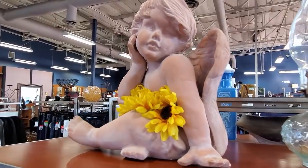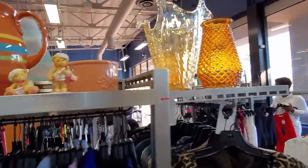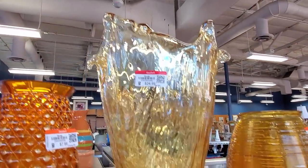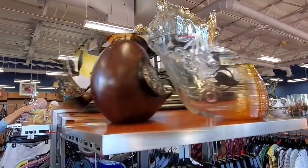This is what's known as a seductive angel. I get that from the crazy lamp lady. Another monster piece of glass. It's pretty, but I definitely don't want to ship that.